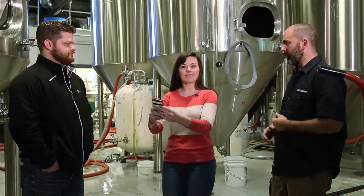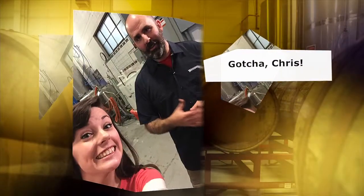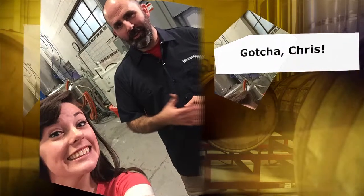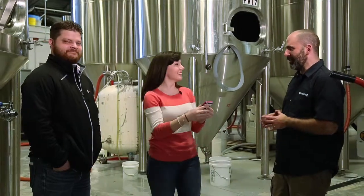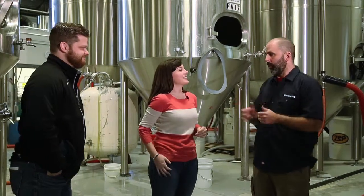It's about 5 to 7 days for primary fermentation, so that's when the yeast and sugar's doing its job. And then we cool it down to about 30 degrees and let the yeast drop out, and that'll take about 2 weeks total. Cool.